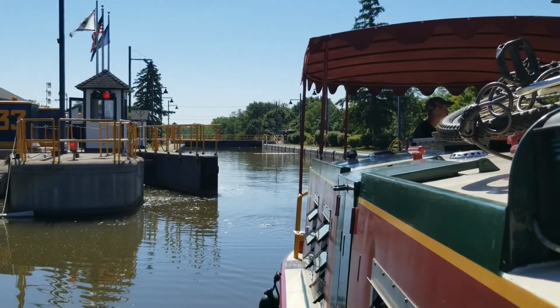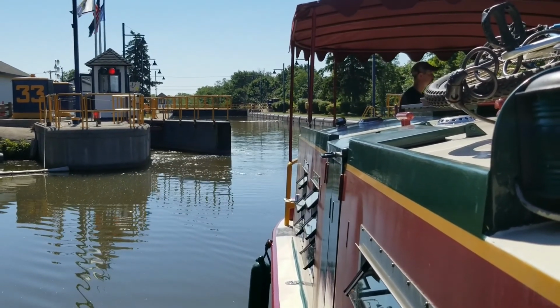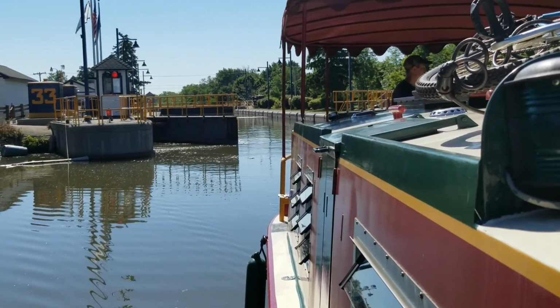After you exit the lock, the gates will close behind you. The lockmaster will then fill or drain the lock to half full. This is so that it is ready if someone requests passage in either direction.